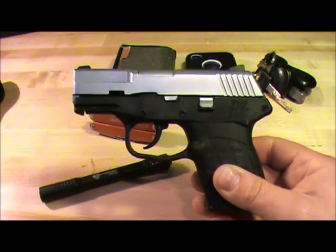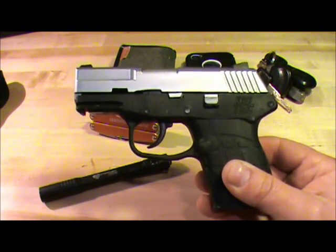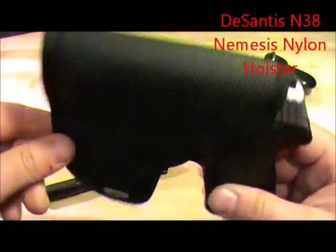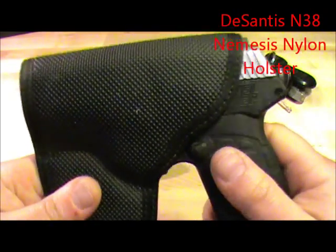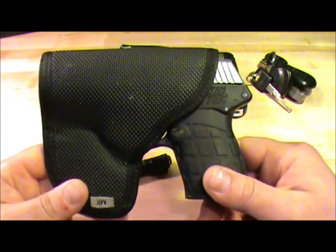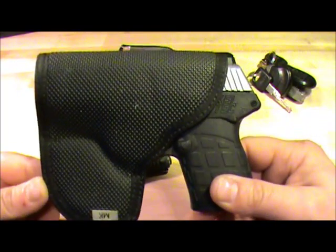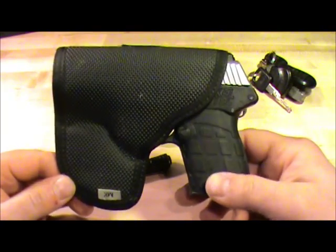I'll probably end up getting like a little Kahr CM or PM series 40, because I really like to pocket carry during the summer, hence the pocket carry, again, a DeSantis holster, which I really liked. But I'm selling this gun. I've had enough of it, and quite frankly, I'm moving on to 40 cal just because it seems to be available by me much more so than 9mm.